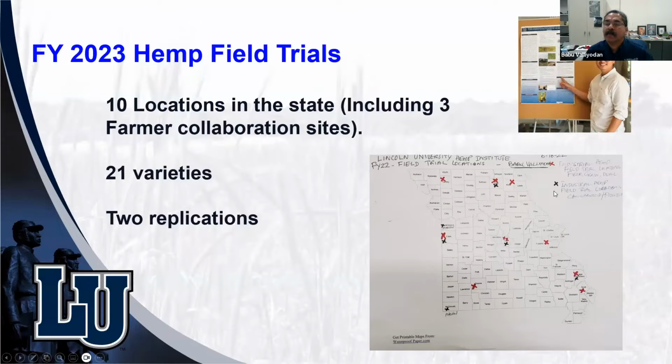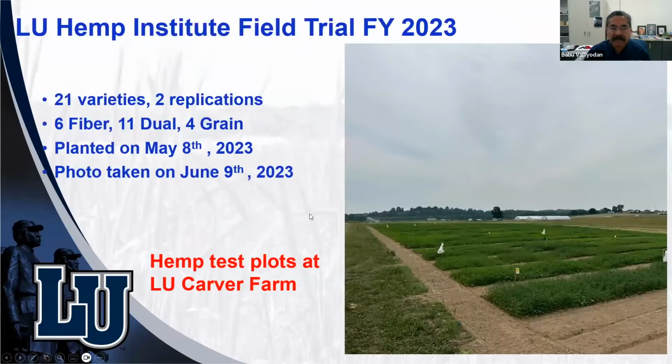We looked at all kinds of varieties. We did fiber, dual, and grain varieties, and we also conducted field trials of CBD varieties in some locations, not all 10 locations. Some locations we grew CBD varieties, but our major focus is on fiber, dual type, and grain varieties. So you can see from here that this is one of the test plots. This is in Jeff City near the campus. We planted on May 8th.